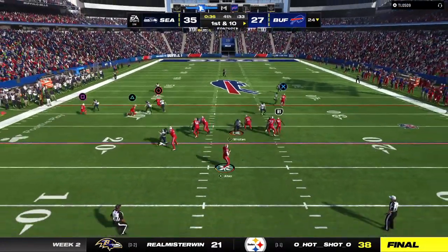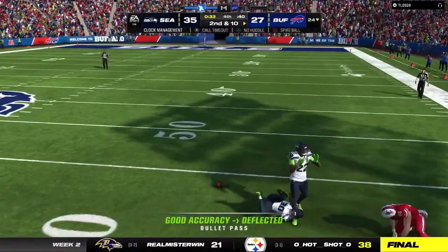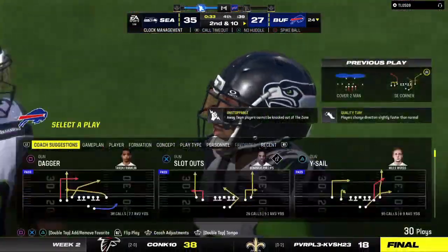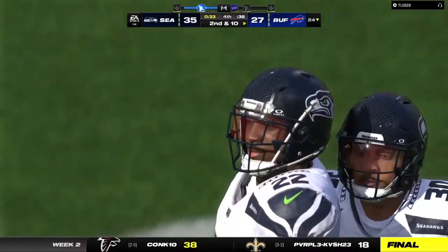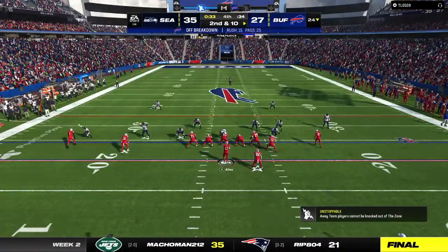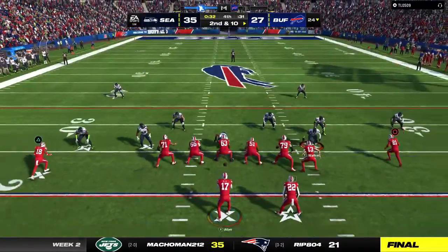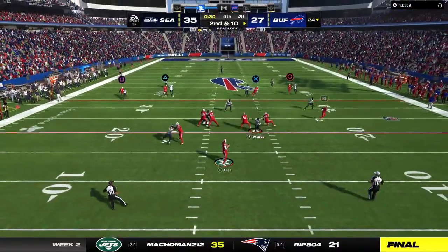Now Allen. And his throw's going to be incomplete. Certainly looked like someone was very confident in his ability to fit that one in. I would say he was overconfident because there wasn't a whole lot of separation there. Had that one covered pretty well downfield and knocked it away.